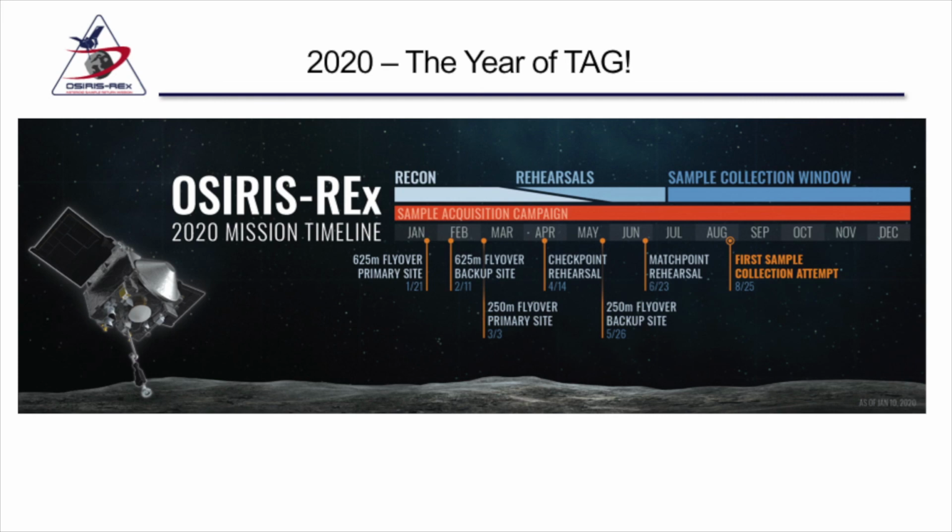So we have a whole series. We're going to continue to characterize the primary and the backup site, Nightingale and Osprey, at ever lower distances from 625 coming up in a week down to 250. And then we start rehearsing the different phases of sample collection, getting really close within 100 meters, getting within 50 meters. And then our first sample collection attempt is scheduled for August 25th.